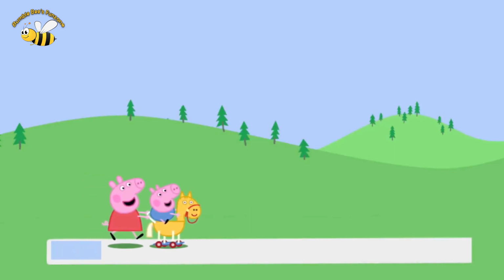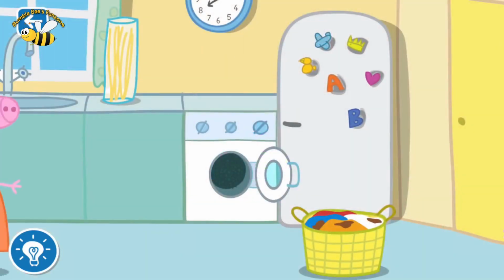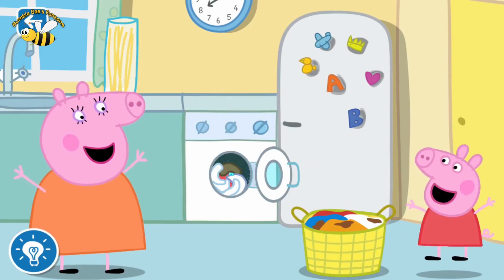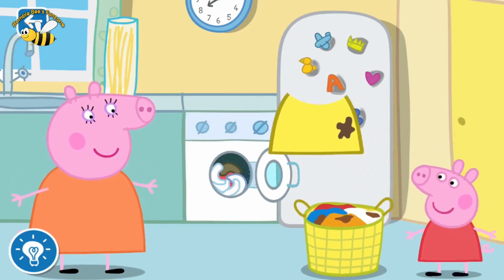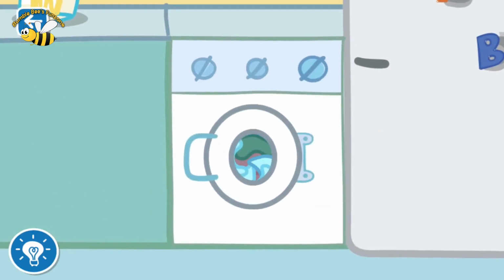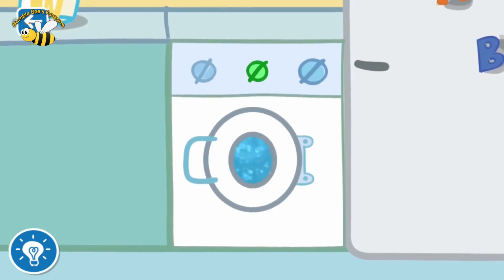Washing. Mummy Pig has a lot of washing to do today. Can you help her? Swipe the clothes from the basket into the washing machine. 1, 2, 3, 4, 5, 6, 7, 8, 9, 10. The washing machine is filling up with lots of soupy water. The washing machine is very loud and shaky.